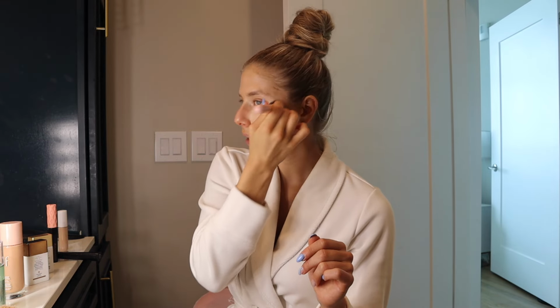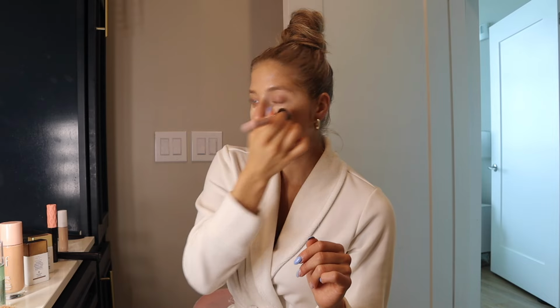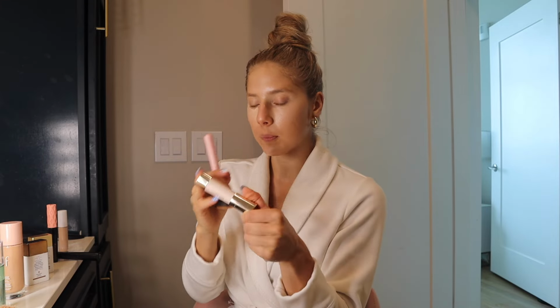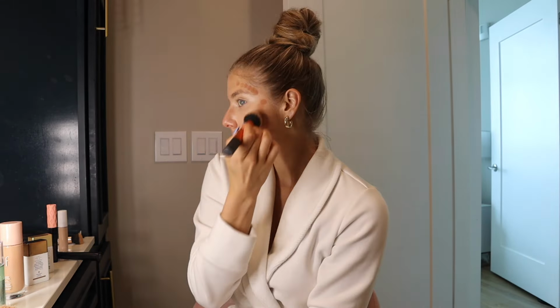But I'm just going to blend out this under the eyes, and then I'm going to contour my face, which I've just been using the Rare Beauty contour stick. This is actually a newer product for me. I got this a couple months ago and I really, really like it, so I'm going to use that. And then I got some new blush, which I really want to show you guys because I love blush and I'm so picky about the different blushes that I use, but this new one that I got is so bomb.